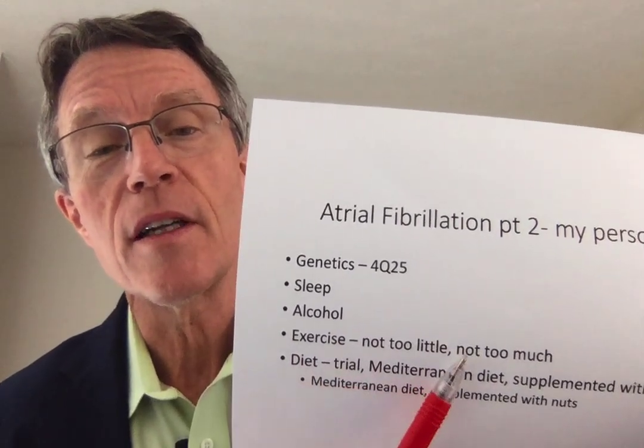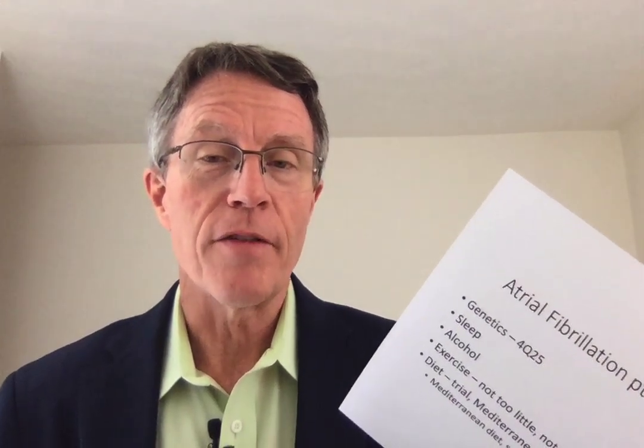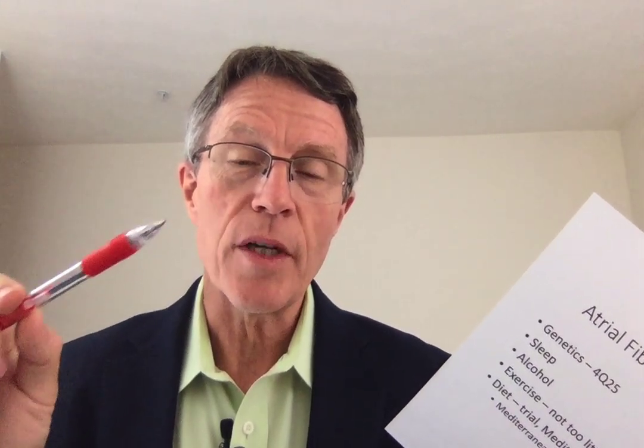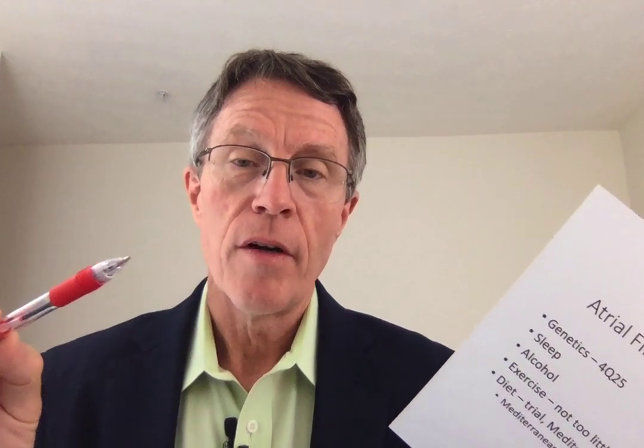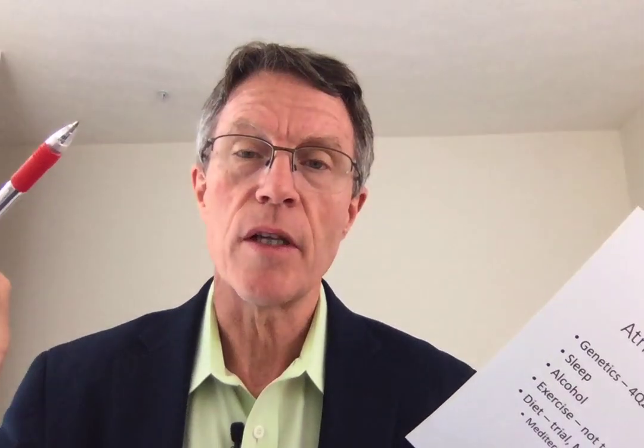Exercise, now here, not too little, not too much. That really doesn't fit me. The reason I put not too little, not too much is that's a classic thing. It's called the J curve for atrial fib. A little bit of exercise is seen to decrease atrial fib. However, for endurance athletes, you get a significant increase, 2 to 7 times increase for endurance athletes. I've run half a dozen marathons, I don't know how many half marathons, and I even did an ultra marathon, a 40-miler, although I did really badly. But I've got a bunch of risk factors.